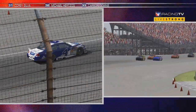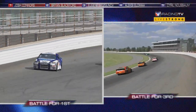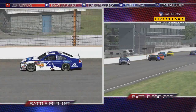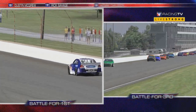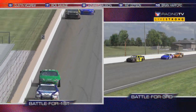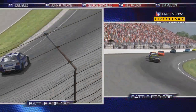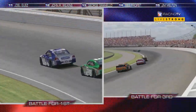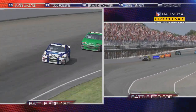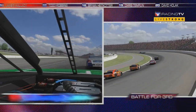So much action on the track, we have to split the real-time battle for the lead on the left between Connors and Blackford. Battle for third place between Mozganov and Loma on the right-hand side of your screen. The race has been non-stop action from the drop of the green flag. Hasn't let up one bit. Blackford desperately trying to get a good draft and a good run on Connors for the lead. Mozganov, Nussbaum, Loma, McGrew all fighting to get up to the front in that second place group on the right-hand side of your screen.